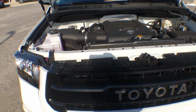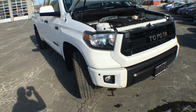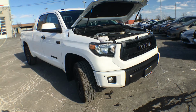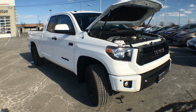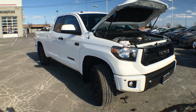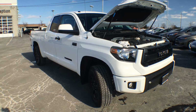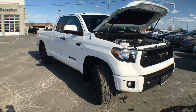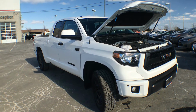So not only is this truck absolutely gorgeous, built to go off-road, has great suspension, skid plates, you name it. It has tons of safety features, tons of organizational features, entertainment features, and the best part of it all is the fact that it provides you with so much power and still stays that fuel efficient. So there you have it, my friends, the brand new 2017 Tundra Double Cab TRD PRO.